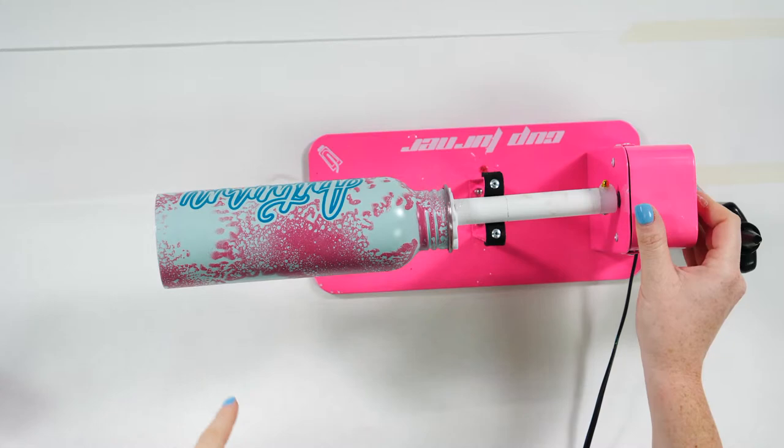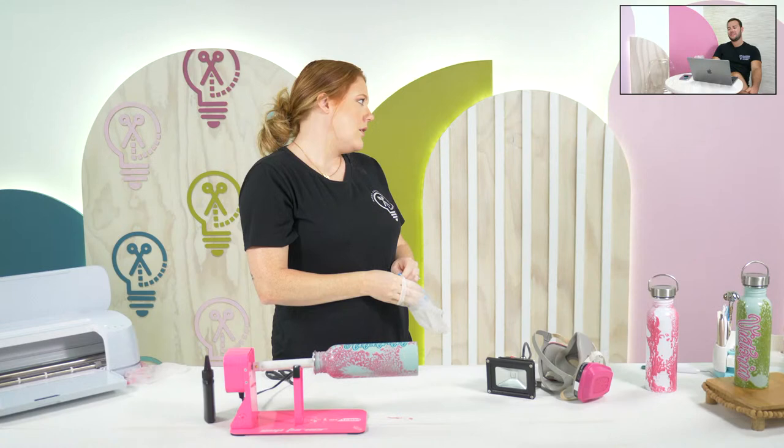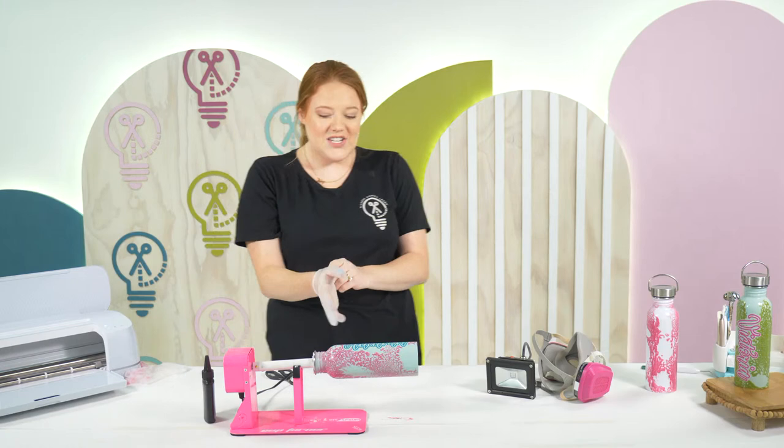We have some friends also just curious about the cup turner. What are some projects we need the cup turner for? We use the cup turner all the time for UV resin. Even I used it for casting resin on the cat scratch tumbler. It's great for that. If you want to get messy, you could use it as a paint stand, just to hold it off of the ground. It's like a second set of hands, really. Yeah, we love it, love it, love it.